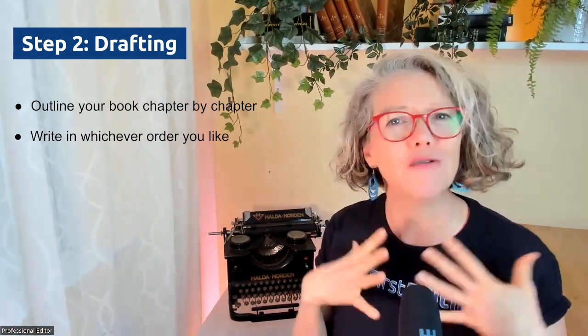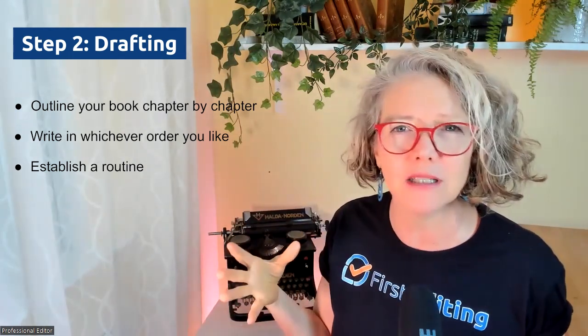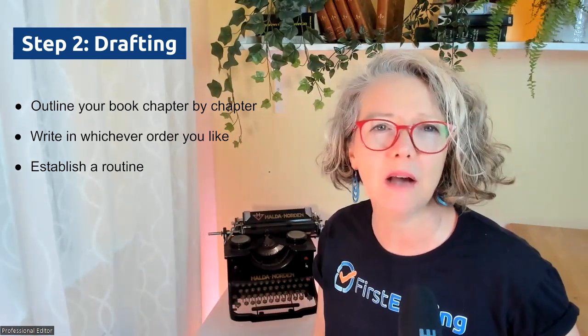So feel free to write chronologically or in fragments or however you like, whatever helps you put words down on a page. And since you already have an outline, you don't need to start at the beginning. When you're drafting, it's really good to establish a routine. This is the stage where lots of writers lose their motivation since it takes the longest. So once you have a routine, it'll be much easier to meet your word count goals.